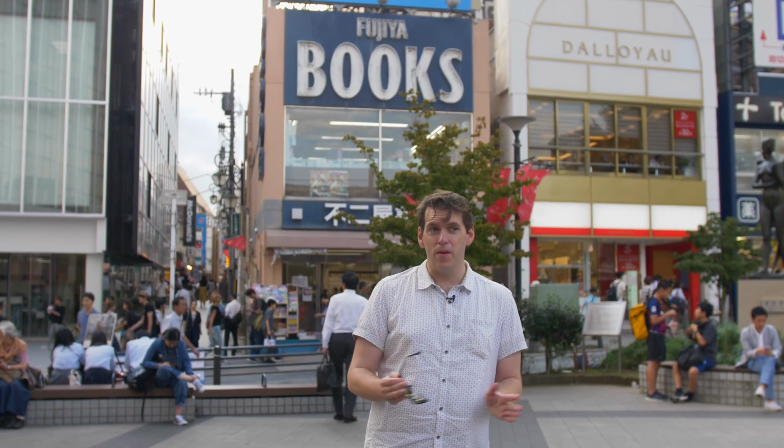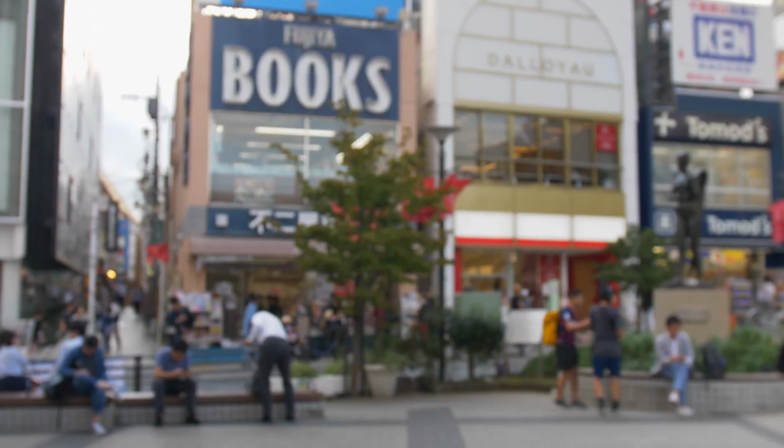Finally, and this is the most important thing, if you're taking pictures of a person and not a crowd, be sure to ask for permission first. It's a nice thing to do. Don't be a creeper. It's not nice here and it's not nice in your home country.